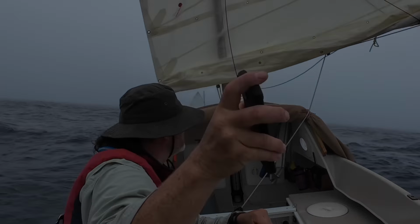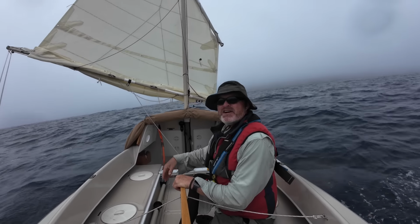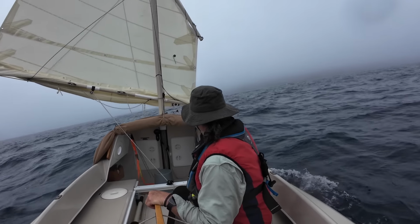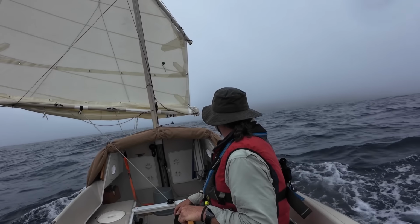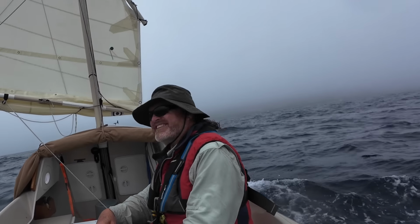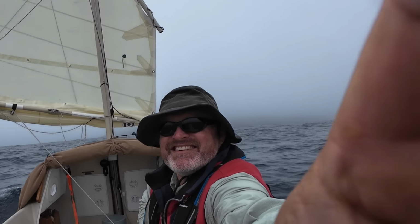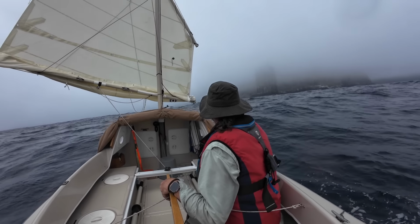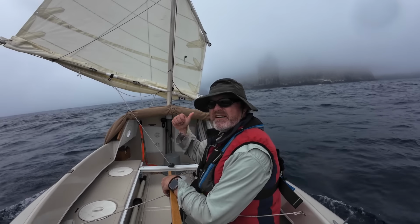See that? You can just see to my starboard side, Cape Pillar. We did it, nearly. That is awesome.